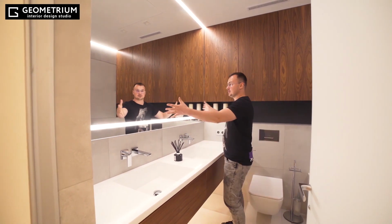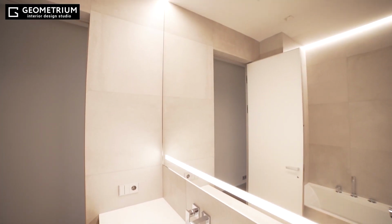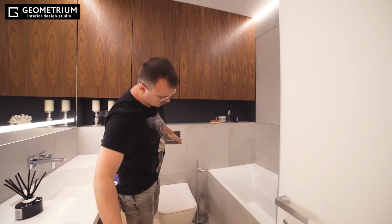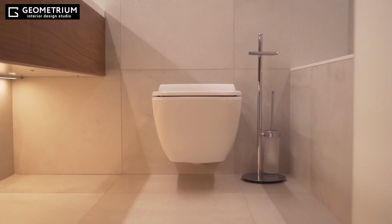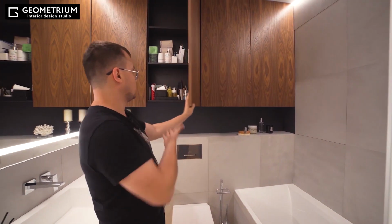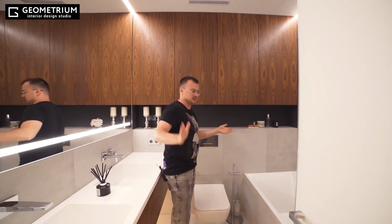In order to visually increase the spatial area, we've put in a large mirror here. There's lighting here at both the top and bottom so that your face is nice and visible. Well, this is the toilet, which comes with a wall-hung installment. It's very convenient to clean under the toilet with an installation. And in order that the space above said installation doesn't disappear, we've placed drawers along the top, in which it's possible to just hide away all of the things we usually leave out in the bath.